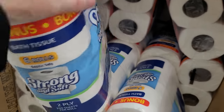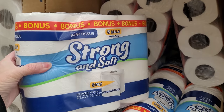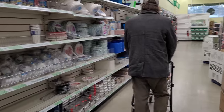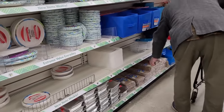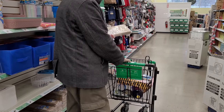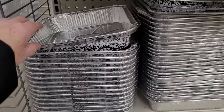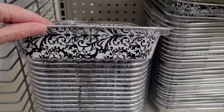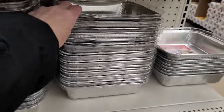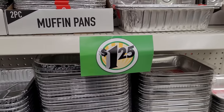They have the bonus size toilet tissue, six rolls for $1.25. You guys think that's a good deal? Ooh, and Bill finally found his brown paper bags for the luminaries that he's going to make for the night before Christmas. And this is fun. Look at this aluminum pan with the fancy design. And of course, they have the standard solid silver that you can't go wrong with.